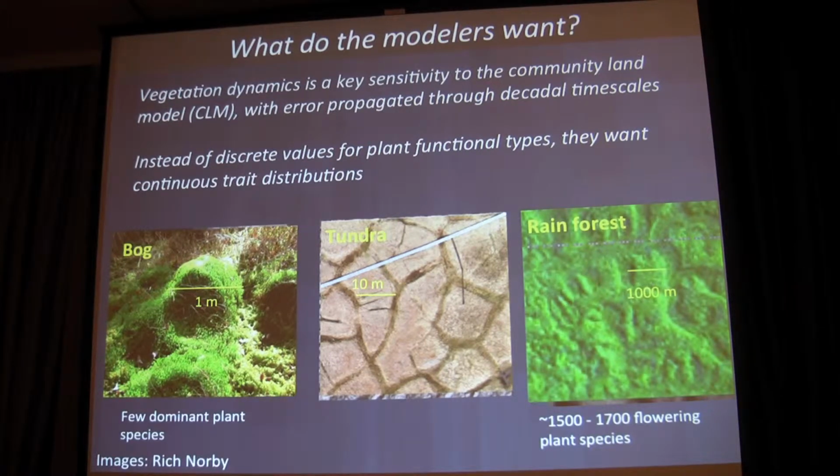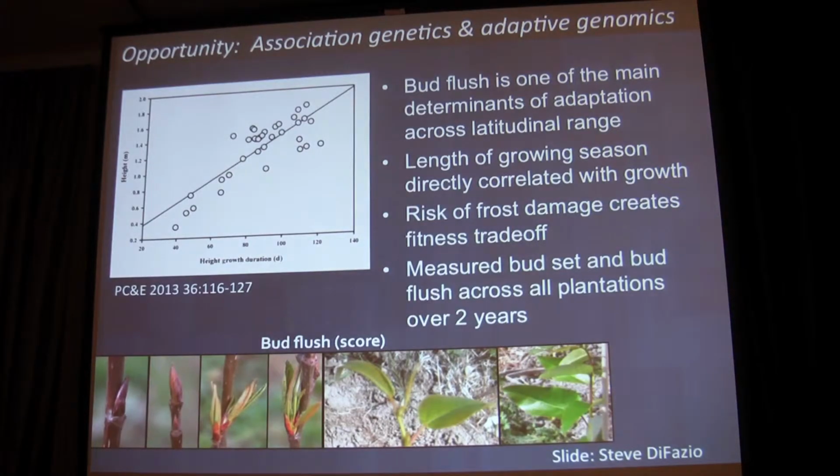And so the idea is that if you understand traits, and you can actually define these traits through genetics and the distribution of these traits in sort of a continuous scale, that you would then increase the predictive capability of plant functional types and these changes. So we're going from plant functional types to traits, and how those traits mediate who wins and loses under changing climatic conditions. And so that's what I view as a major opportunity. So what do we have on the genomic side that we can leverage, okay?